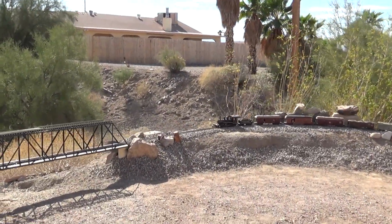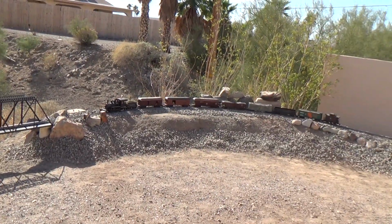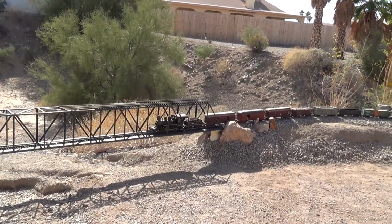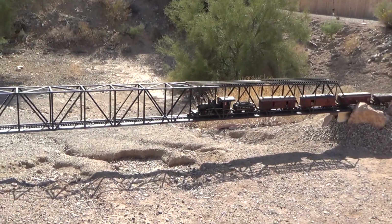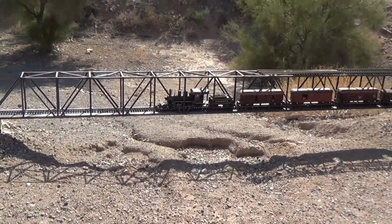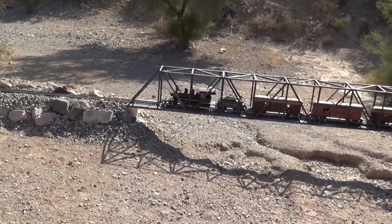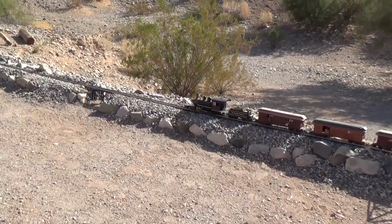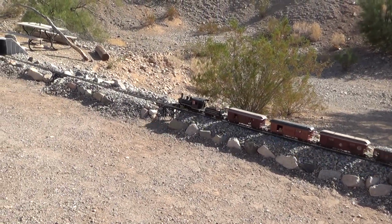I'm about to switch trains. I'd like to go ahead and run some diesel. What you're looking at here is a parade of Bachmann rolling stock with the Bachmann consolidation. That also has a Barry's Big Trains drive on it. So it's pretty much bulletproof. It runs really good and it's very heavy.